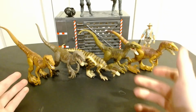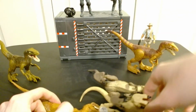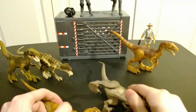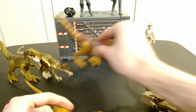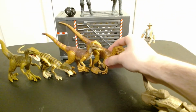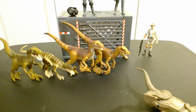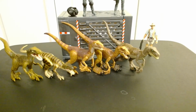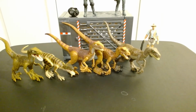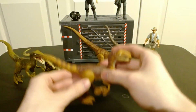So in terms of quality, in my opinion, I think this one's the worst. And we get this one. This one's pretty bad. Now this is where it gets tricky. Never mind. This one's probably right in the middle. I like this one more, even though it's not as accurate to Jurassic Park, but it's got more paint and looks more aesthetically pleasing. And then this one might be a little nostalgia influenced, but I think I like that one the most in terms of colors. But this one ain't bad. This one's not as bad as I thought it would be, so good job, Mattel.